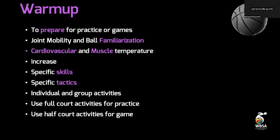It's always ideal to use full court activities. Yes, in a game situation you have to use your half court, but it's always ideal in your practice session to use a full court to prepare your team. Any questions there?